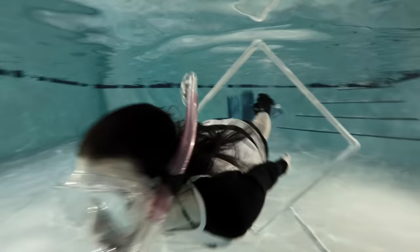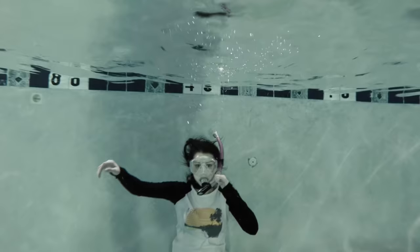If your snorkel has a purge valve, like mine did, you can easily clear out excess water by pinching the flexible tubing and blowing a short burst of air from your mouth.